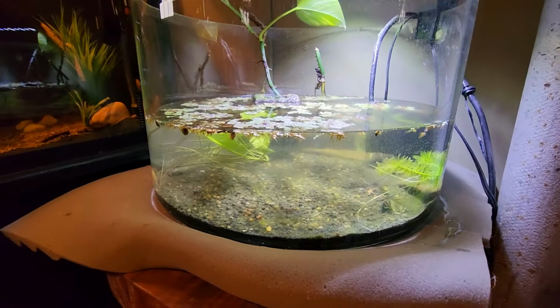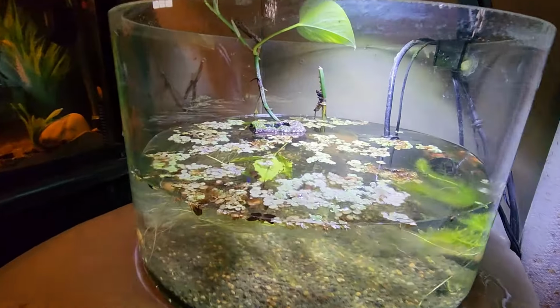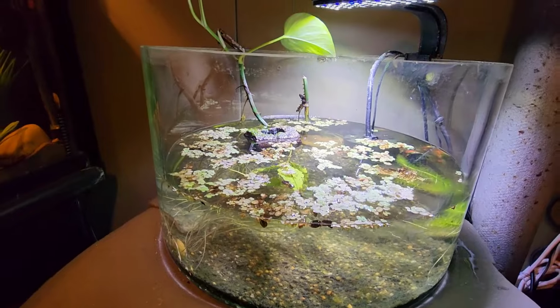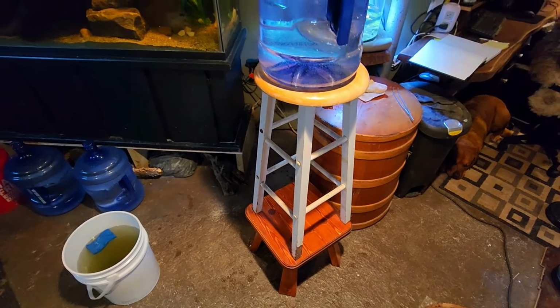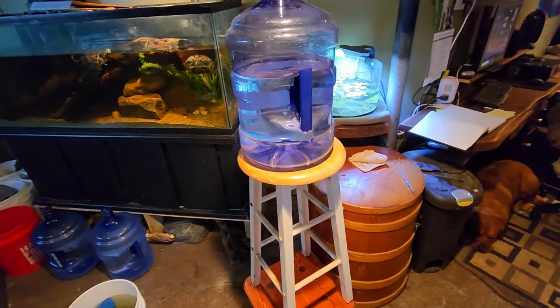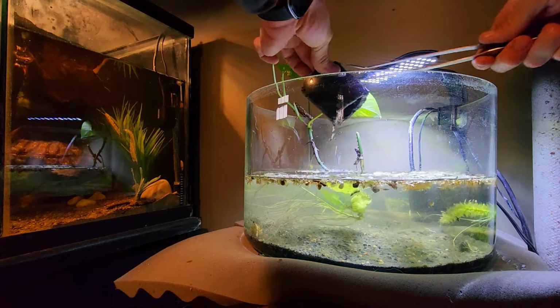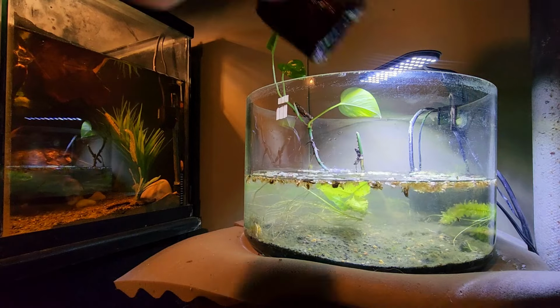All right, we got the bowl clean, and I did have to add water back in there just so we had the water level above the heater. You never want the heater turning on whenever it's not fully underwater. And this is the preferred method. Just get the bottle high enough so gravity can flow it down into the tank. I'm gonna take the log out for now and probably all these stones.